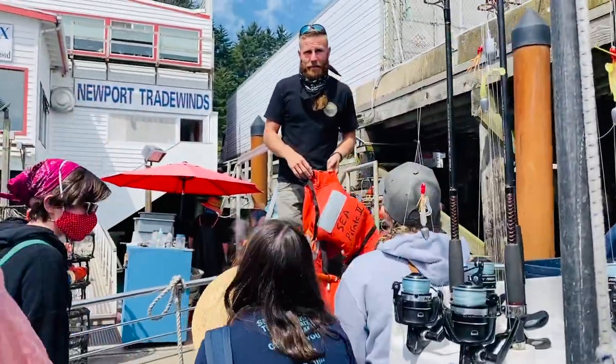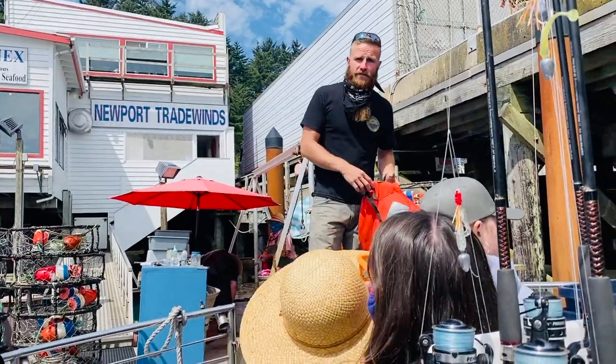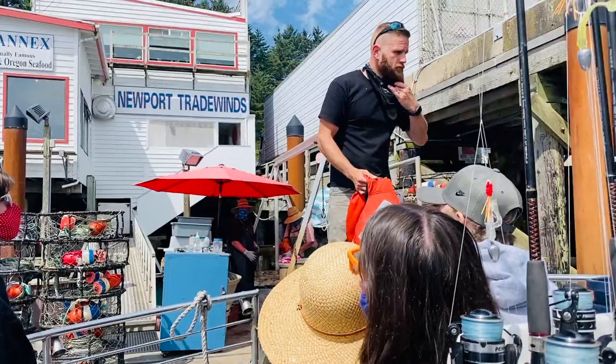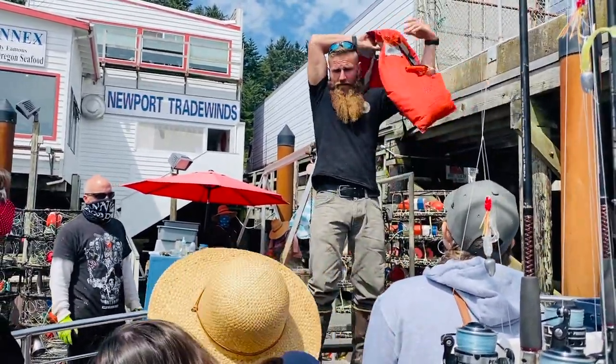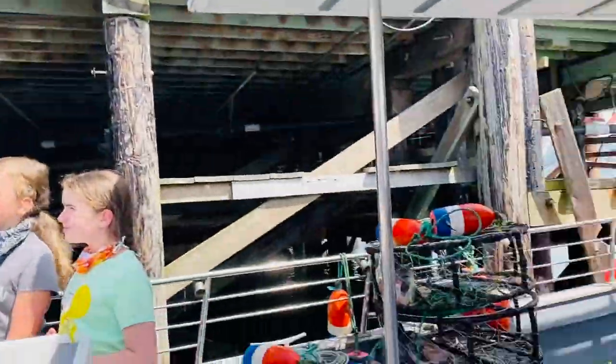Today, my name is Dylan. I'll be your captain. Aaron's around here somewhere. He'll be your crew. A few safety things we need to go over before we get underway. First of all, these are the life jackets we have. They go on just like a vest. They're located inside the cabin underneath the bench seats. Also, some in the big white box on top.